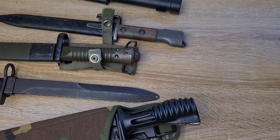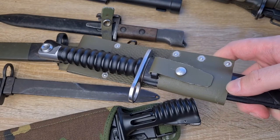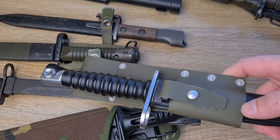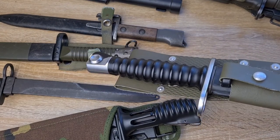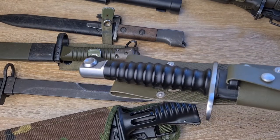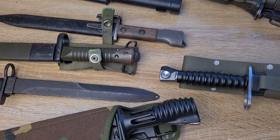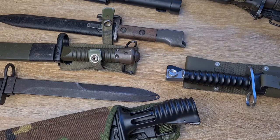And interestingly enough, even though they're not a NATO member, the Swiss model of 57 came in at 22.2mm as well. So that's another rifle that would have been able to adopt the standardized rifle grenade. I don't know if that was by design or coincidence, but interesting. I measured a couple others, and there were plenty of others that were also the same size. But at the end of the day, I just found it interesting that the standardizing of rifle grenades had such an effect on so many bayonets from different countries.